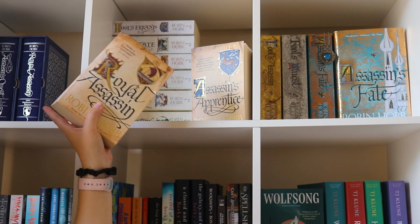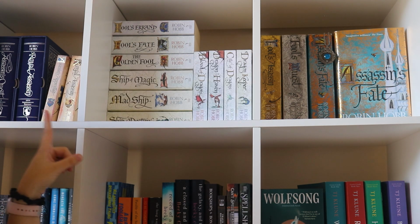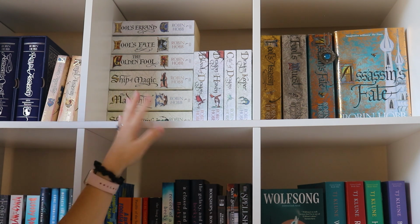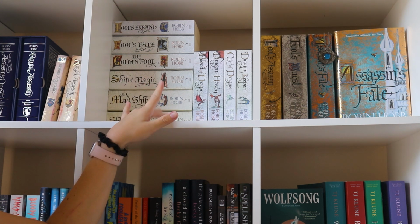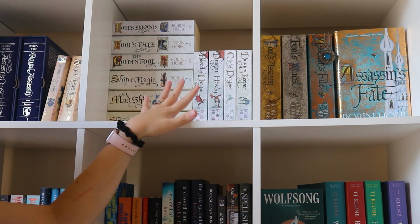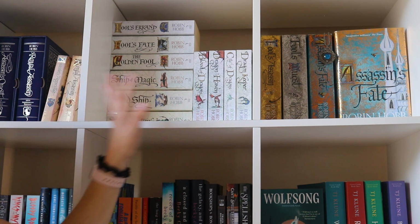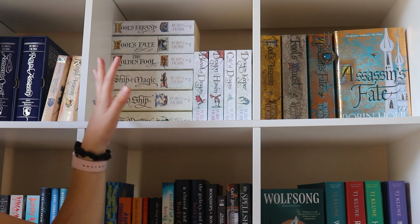After this series, I plan to read the Liveship Traders. So if you want to start with Robin Hobb, I would recommend the Farseer trilogy and then going into the Liveship Traders after. They do follow different characters, but they're set in the same world. So if you want to start with Liveship and then read Farseer, you can do that as well. But technically those are both the beginnings of Robin Hobb.